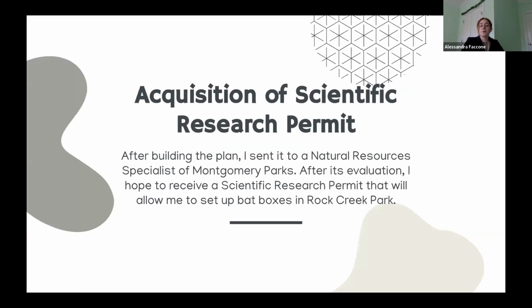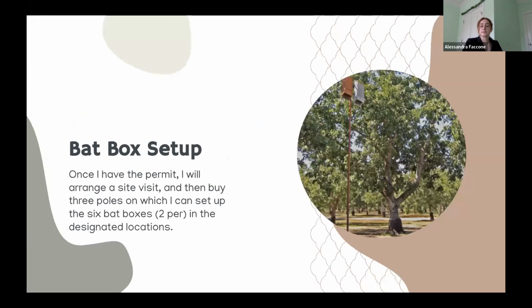And then once I do a site visit with a representative from Montgomery Parks, I'll set up the bat boxes and apply for a scientific research permit, which will allow me as well as other members of Bethesda Green to take data on the boxes, meaning to monitor the boxes. And then of course, setting up the bat boxes will happen pretty soon in the coming weeks. So that'll be really fun.